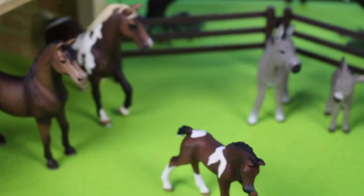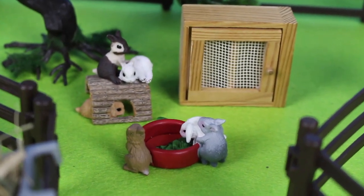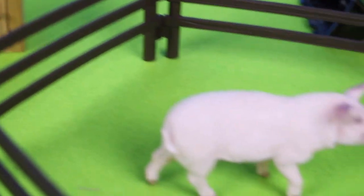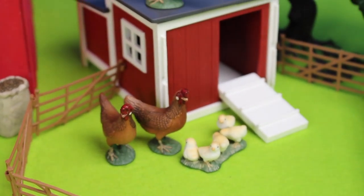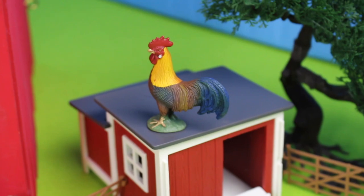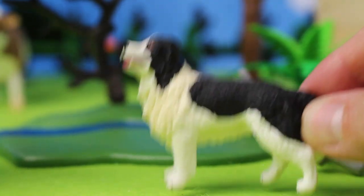The horses and the donkeys were in the paddock. The rabbits were by the rabbit hutch. The pigs were in their pen. And the chickens and rooster were greeting the day. Ruff, ruff, said the border collie.